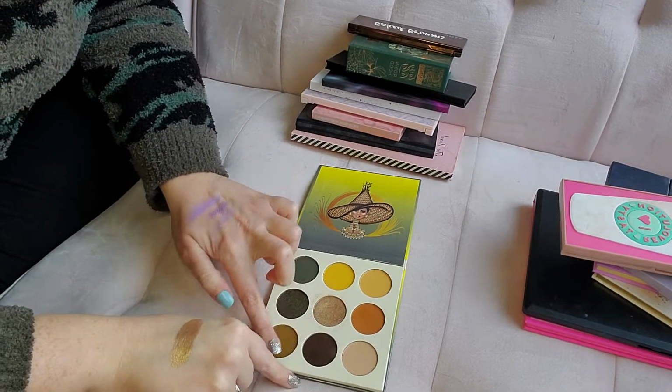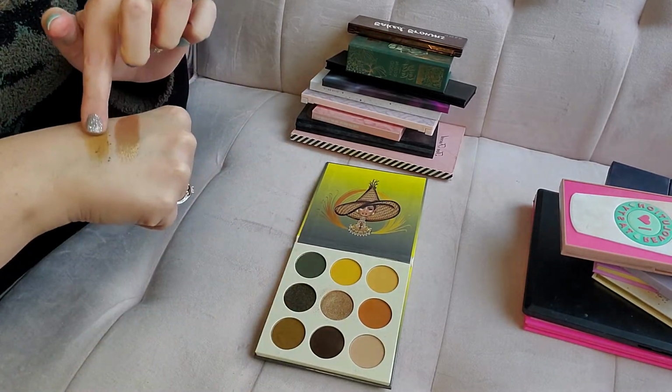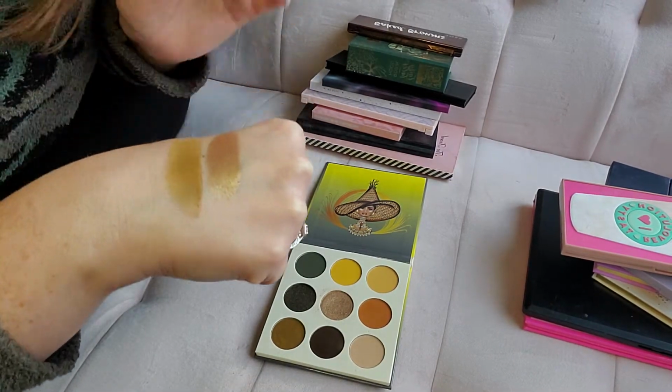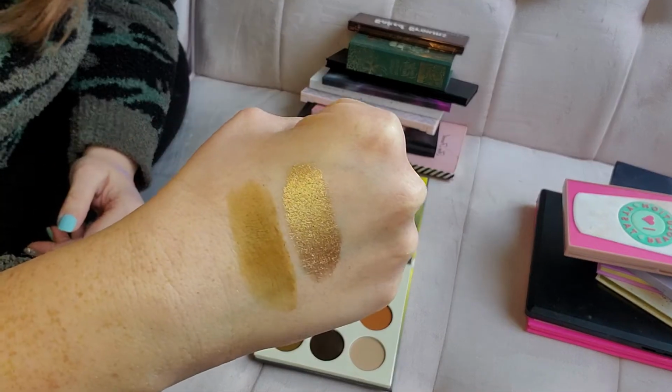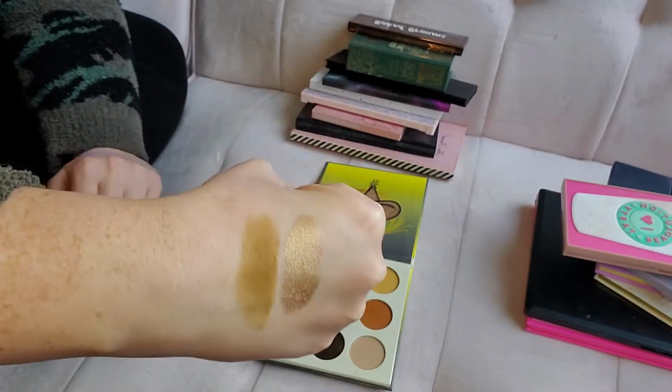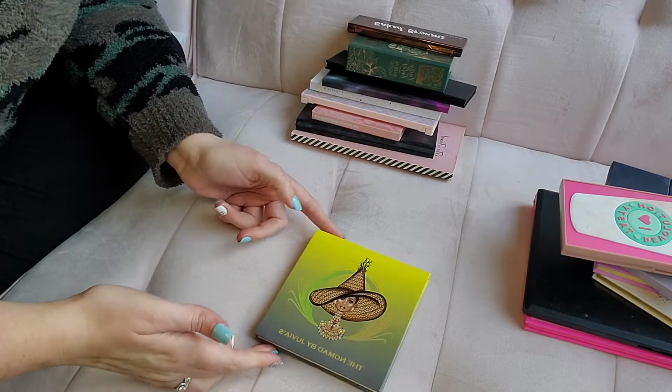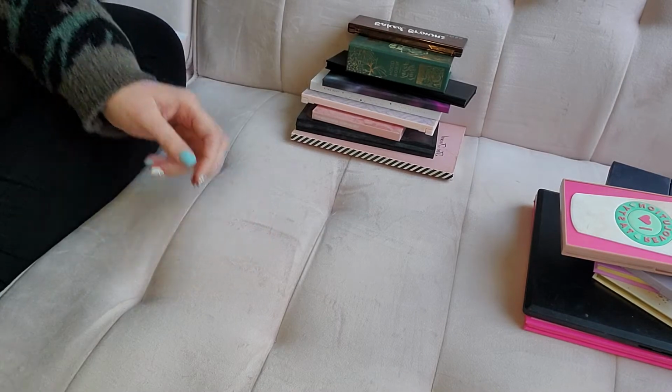Let me do the green one too. Like I said, it's kind of crumbly when you put it on like a swatch, but I don't notice that issue when I'm using it on my eyes, like with brushes and stuff. Yeah, I just like this palette. Definitely keeping it. I wish that purple palette was as good as this one.